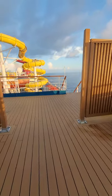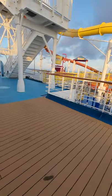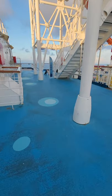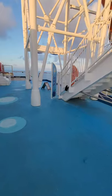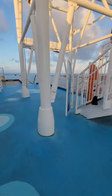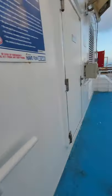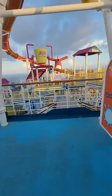Serenity. It's always very quiet up here, very relaxing. Now, if anybody wants to know, I'm going to show you the ship point. It is located right at the entrance of the slides. And there she is. Here is the Carnival Waterworks.